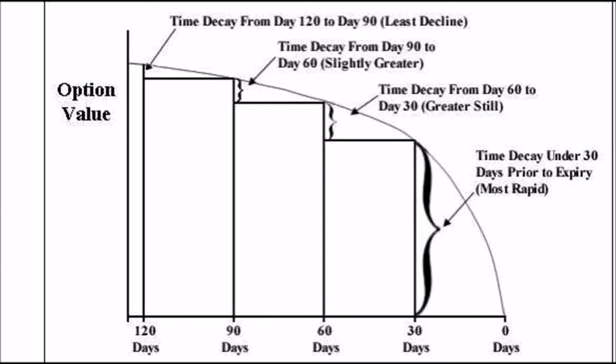And you can see as the days progress, time decay gets faster and faster, to where when you get to the 30-day mark, you can see on the right side there, time decay under 30 days is when it's most rapid. So if you're buying options, say 2 to 3 months out, you want to start looking at taking those options off when you get to the 3 to 4 week mark, because the stock is going to have to move significantly higher to fight off the time decay that's occurring on those options. So that's something to consider if you're holding options and you hit the 30-day mark.